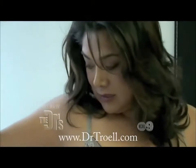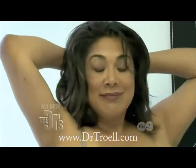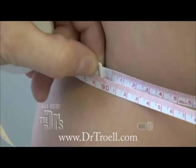This is after the first treatment, 90.5, and she started at 94. So that's a 3.5 centimeter change. That's 1.5 inches in 1 hour.